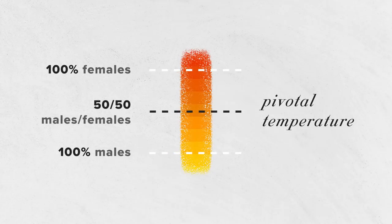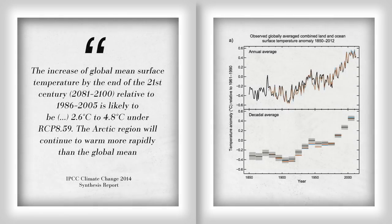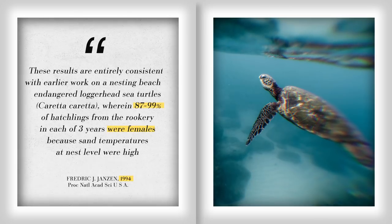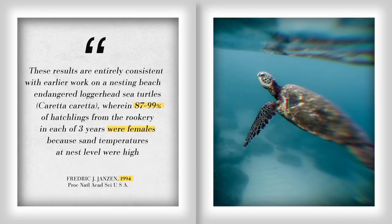It's easy to see how a change in temperature of just a few degrees Celsius could cause some real problems. With surface temperatures rising rapidly over recent decades, and global average temperatures expected to rise by 2.6 degrees Celsius by 2100, there's a real risk that sea turtle populations could become extremely skewed towards females. And the bad news is, we're already seeing this become a reality. We've known for decades that certain populations have been becoming increasingly female skewed, but recent studies have actually found that certain populations are producing almost 100% females.